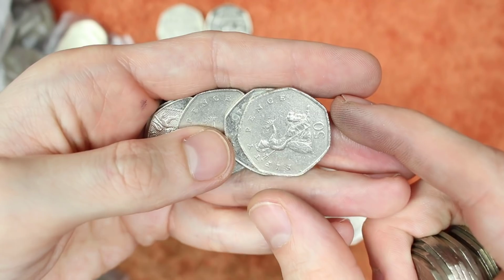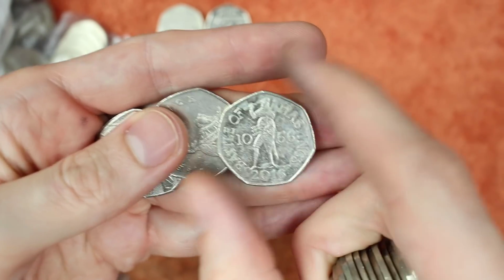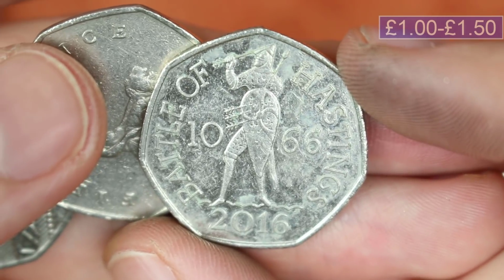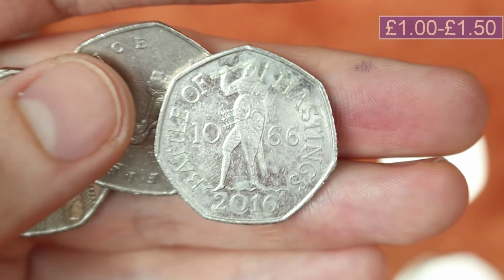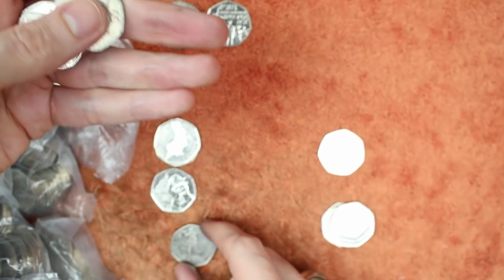There's something coming up there. I'm trying to figure out what it is just from... Oh, it's Battle of Hastings. So again, slightly more than face value. Not exceptional, but a nice coin to find nonetheless. Not the nicest condition, this one either. But there we go, for a 4-year-old coin. It's bizarre, isn't it? 2016 is 4 years ago now.